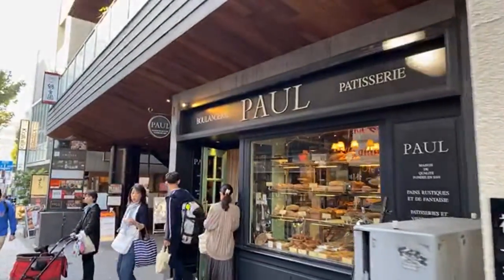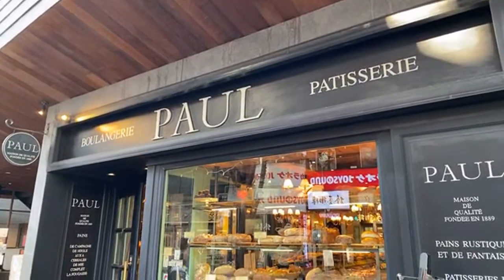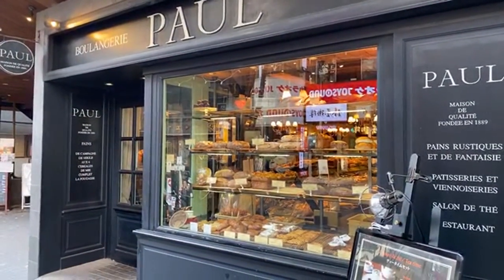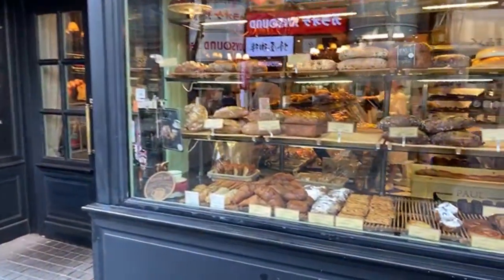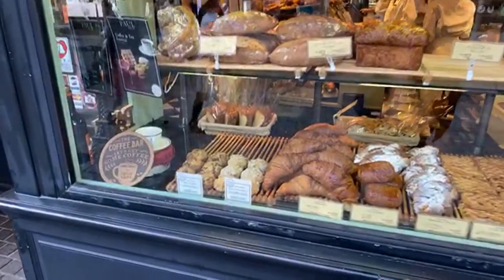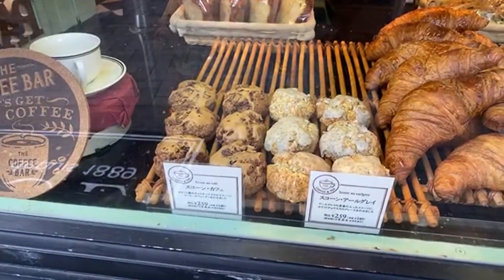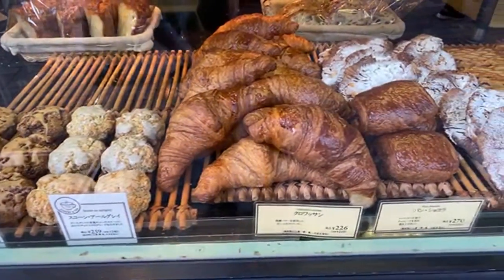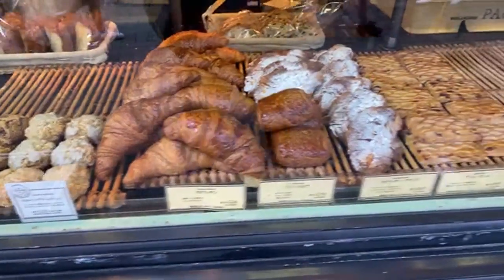Ah, here it is. This is a very famous Parisian bakery here in Japan. And this is one of the few places that Europeans are like, oh, this is so wonderful. It gets really rave reviews. If you just do some window shopping, you can see here, it's pricey, but the croissants are the real deal. It's $2 for a croissant, $2.50 for a scone.